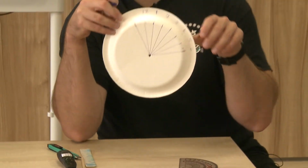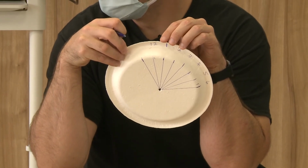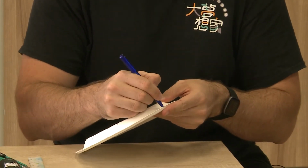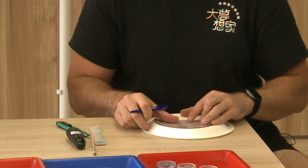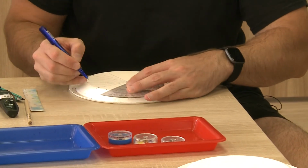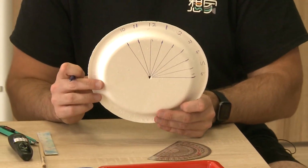So what do you think we should write here? So that would be 7? Or 11? 11, yes. So on this side, we need to have 11. So again, 15 to this side. And that would be 10. Just like this.